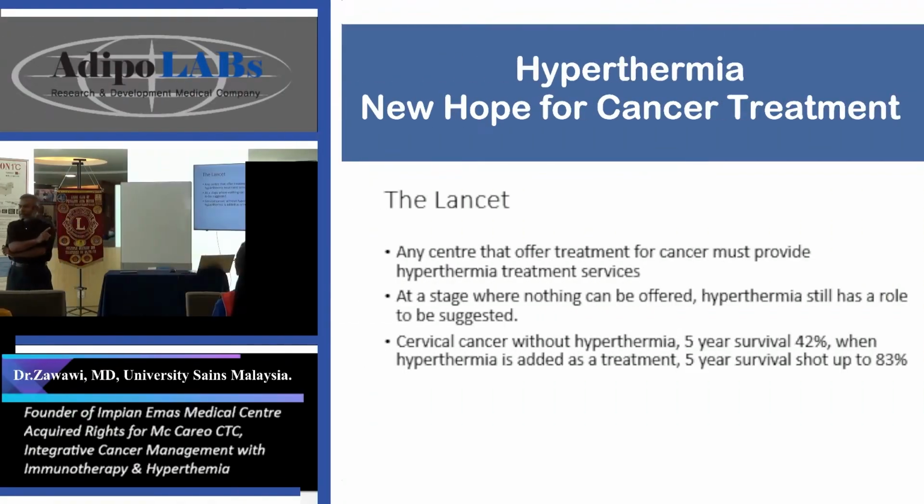Cancer must provide hyperthermia machine. Second, at a stage where nothing can be offered, where patients are left to die, hyperthermia still has a role to be suggested. Third statement. Okay, not third statement. This is an example from another publication, the Lancet also.